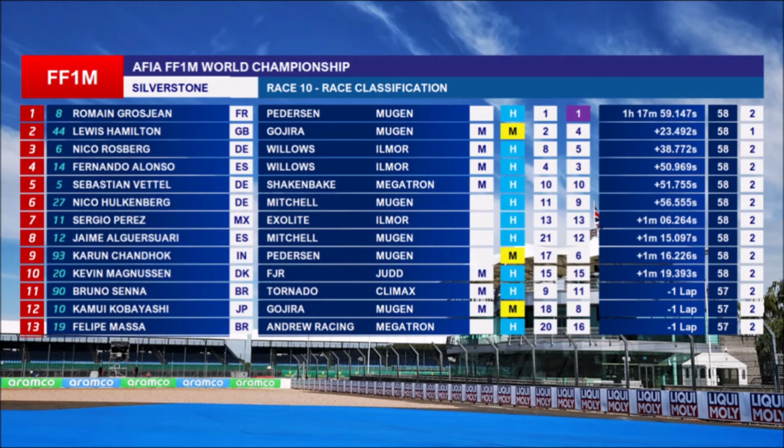Yeah, pretty much controlled that one from pole position, and then had to deal with Hamilton in the mid part of the race, but did so very efficiently, so very well deserved, and he set the fastest lap as well. Yeah, he did. So that Pedersen's really come on strong. Yeah, I think he's been on the old engine power and aero in testing. He'll have Gajera to thank for engine power.